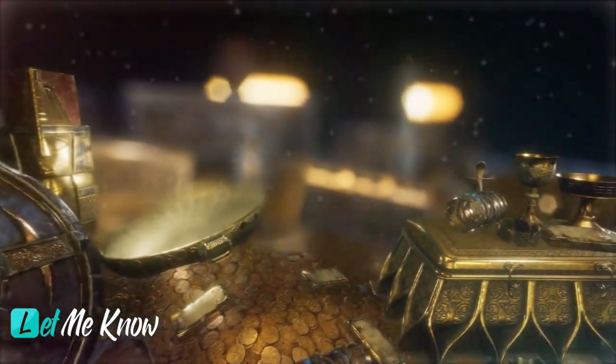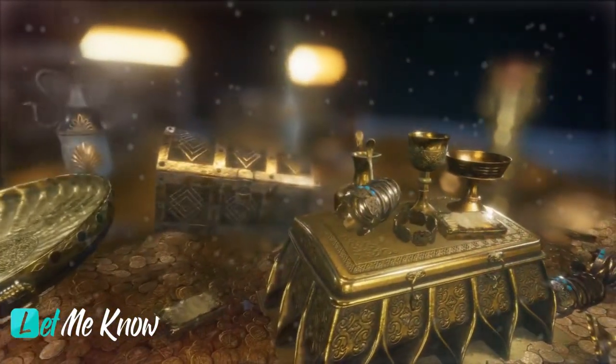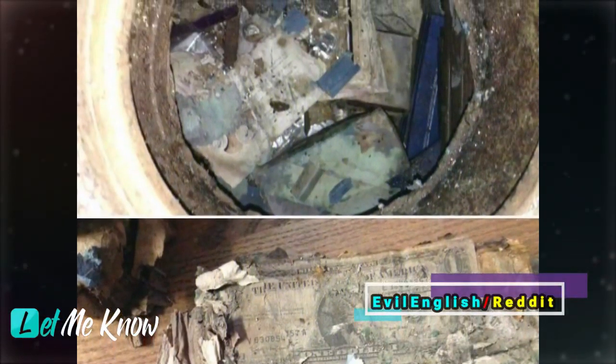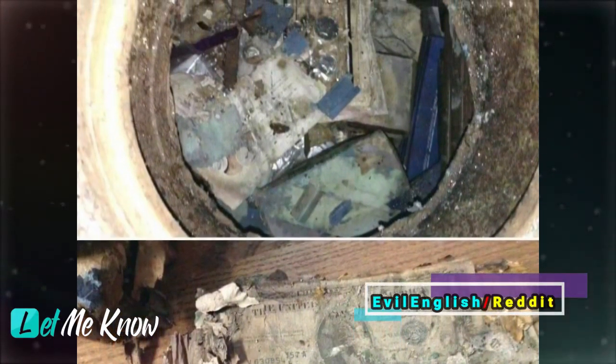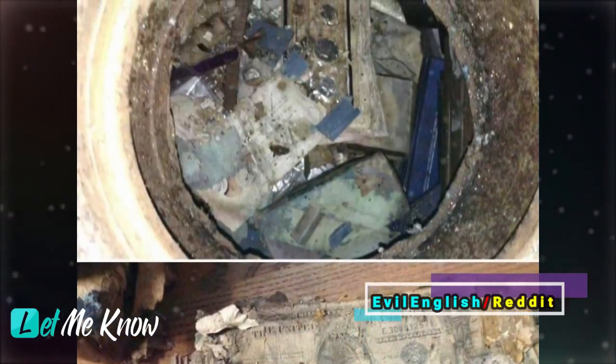That meant it survived the farmhouse pipe leak a few years back. There might still be hope for the other objects. Unfortunately, there were a bunch of dollar bills that were damaged beyond repair due to the flooding, but there was still much to be excited about. Evil English stumbled upon a collection of rare coins in the safe. They were well preserved, unlike the bills.